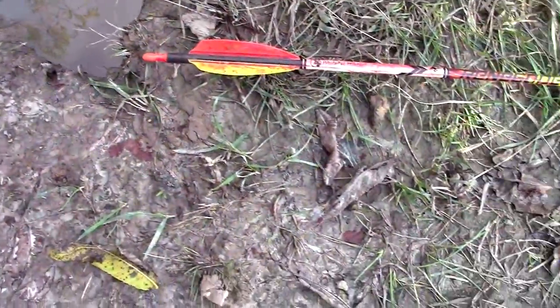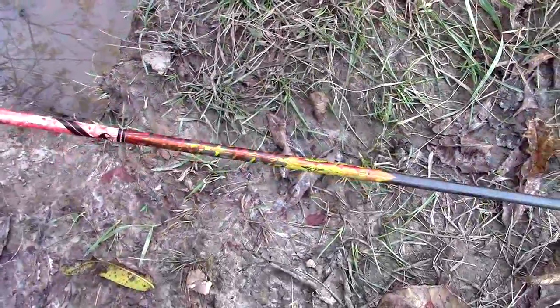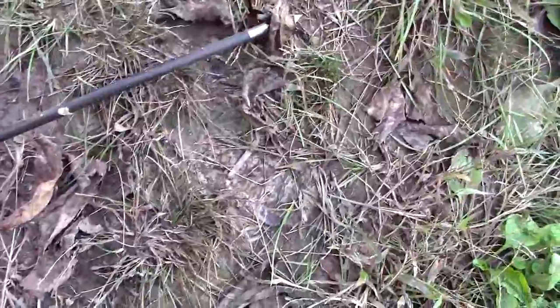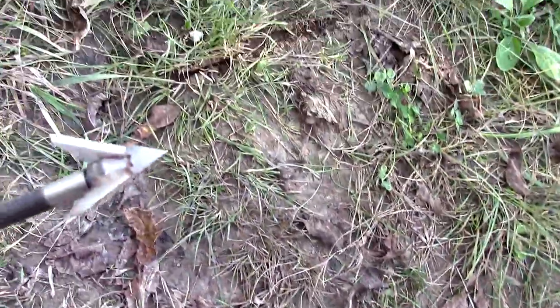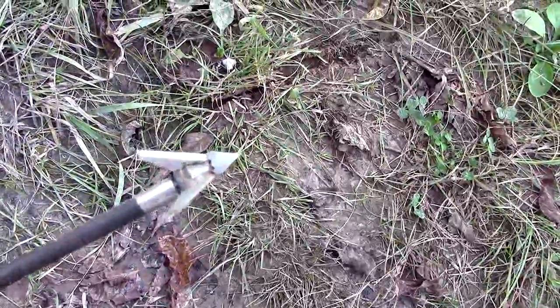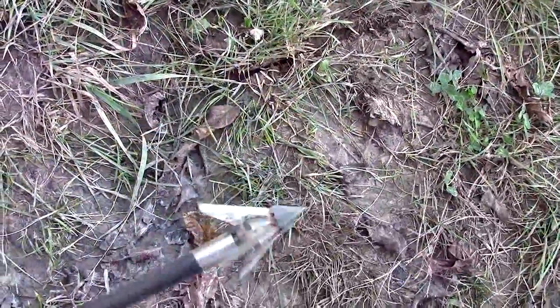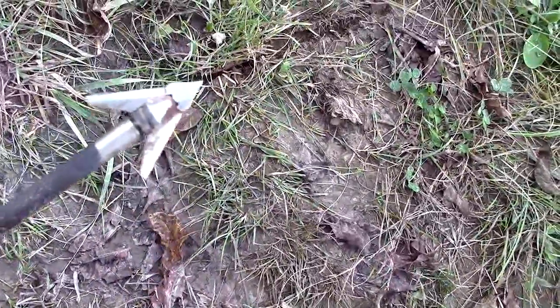Got blood dripping out here. Take a look at our arrow. Got our Vein Tech vanes. These are actually the Black Eagle Renegades. Nice. A lot of blood on there. Those Exodus broadheads, they fly like field points and they just do a number on them. Super awesome broadhead. Pick up the blood trail and see if we can't go find her. Got good blood.